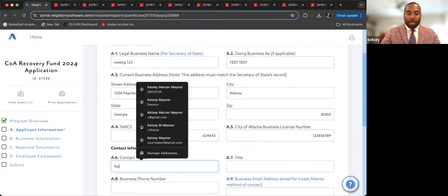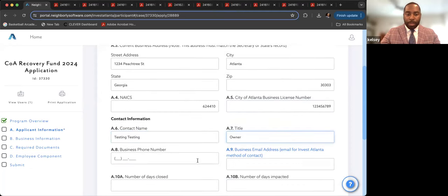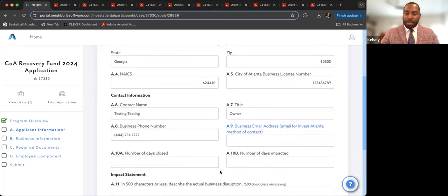Contact name, testing. My title is the owner of testing 123. Business phone number, I'm going to say 404 because I know I'm from Atlanta. 231-2222. I hope that's nobody's real number, but I made that one up.